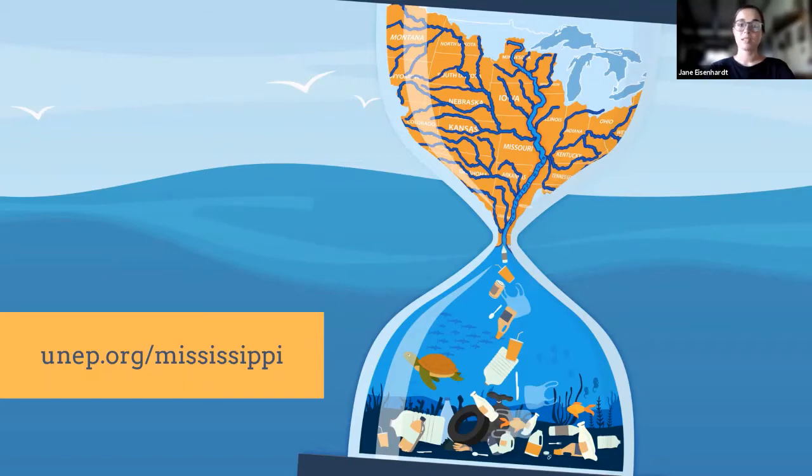But what I want to say about this map is that it's really important, because if we can't measure or assess the problem, we really can't tackle it. So we're hoping that this map helps to provide data on where plastic is along the river, where it's coming from, and giving us clues on how we can reduce it. So really, inspiring action is the ultimate objective of this initiative.